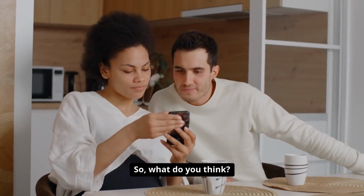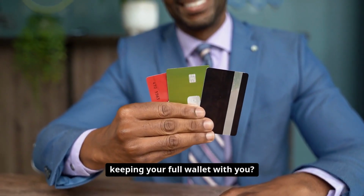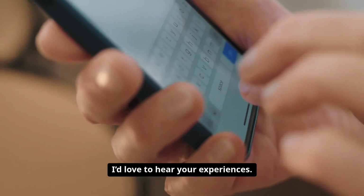So, what do you think? Could Curve become your one and only card? Or do you still prefer keeping your full wallet with you? Drop your thoughts in the comments. I'd love to hear your experiences.